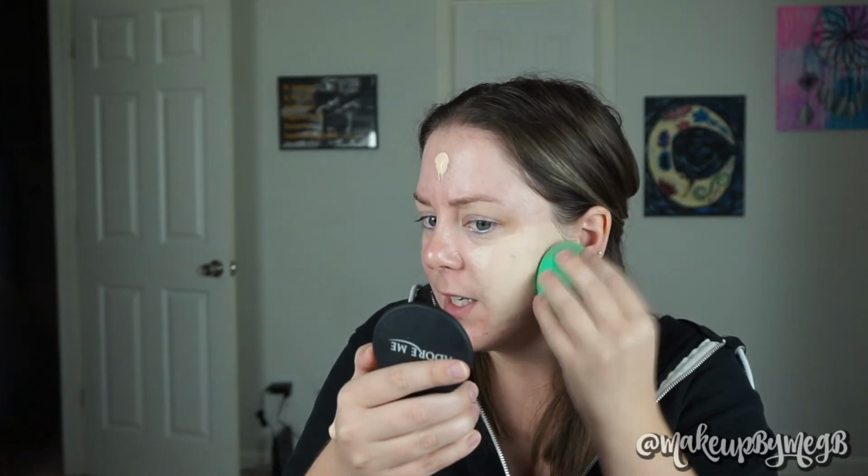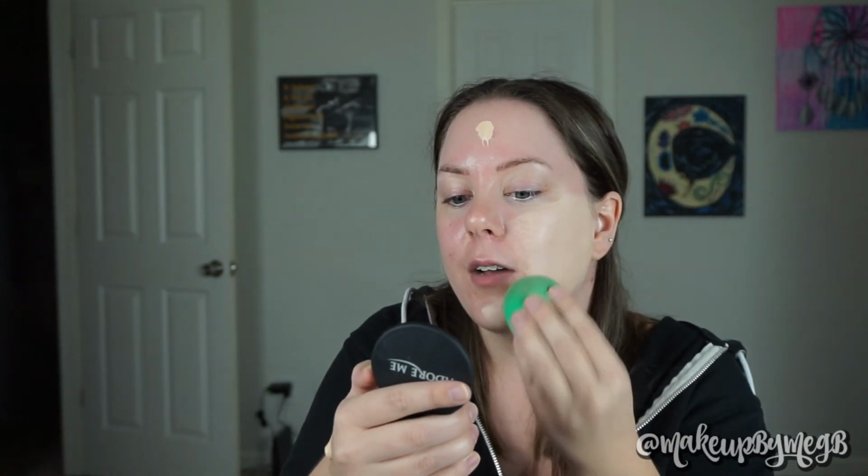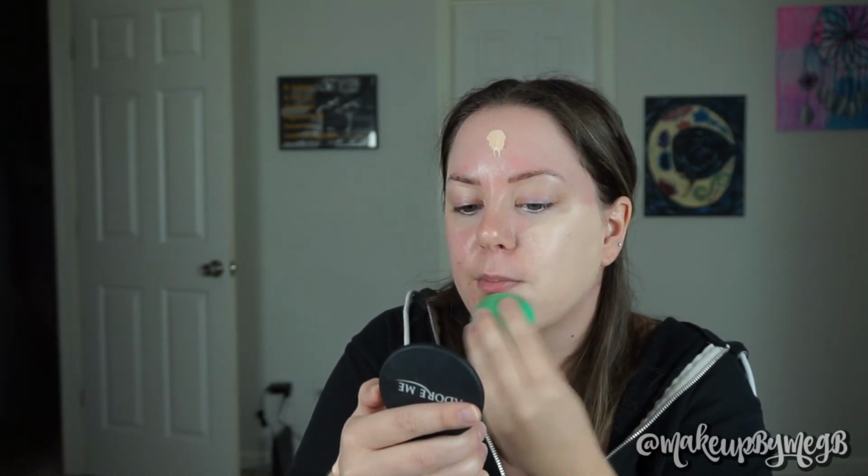And I definitely feel like this is a really good color match for me. I always get nervous with drugstore foundations because a lot of them pull pink and a lot of them oxidize and a lot of them are too dark for me. So I'm excited that this one seems to be a decent match. It does seem like it would dry down rather quickly, so that's something to keep in mind.